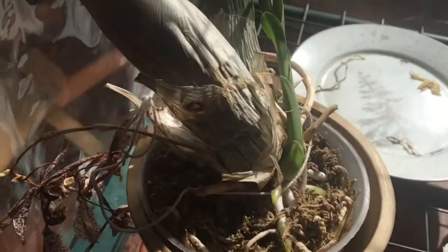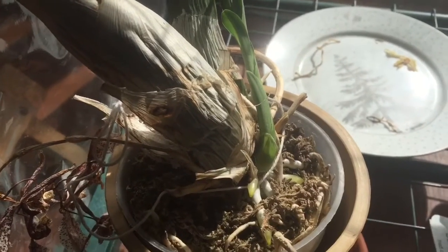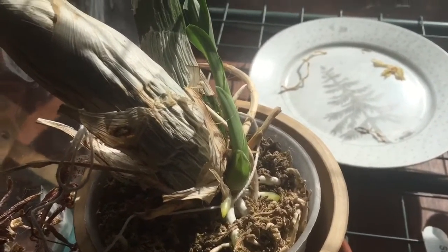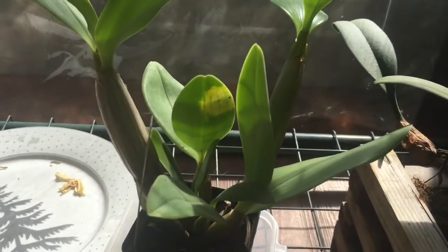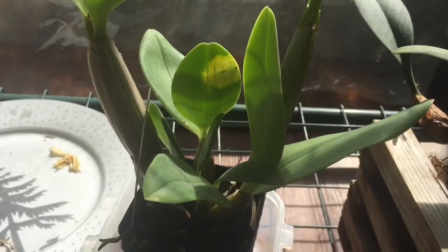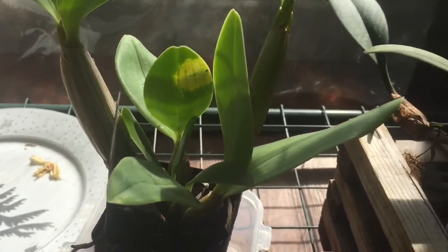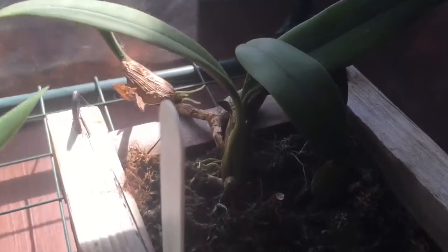I've got a catasetum that needs to be repotted right here. This is the catasetum Karen Armstrong. I've got another dendrobium right here that's not blooming, but it's growing just fine. And a bulbophyllum medusae, and it's got a new growth on it somewhere, but that's nice.